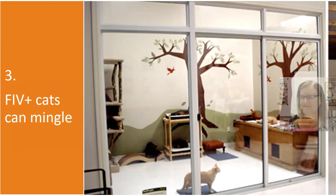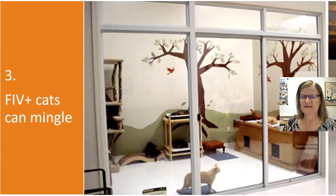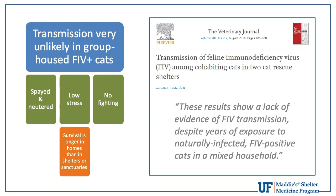FIV infected cats. We've always suspected that these cats do well. I've had lots of patients that have a positive cat in a household and some negative cats as well, and the owners didn't follow my advice to segregate them, and yet they never spread it. And we now know that there's some good research to show that if cats get along within a household, they're neutered, there's low stress, and there's no fighting, it is very unusual for them to spread this infection. So we're very confident now letting people adopt friendly FIV positive cats into a household with friendly negative cats, and even to co-house FIV positive cats in group housing in shelters.